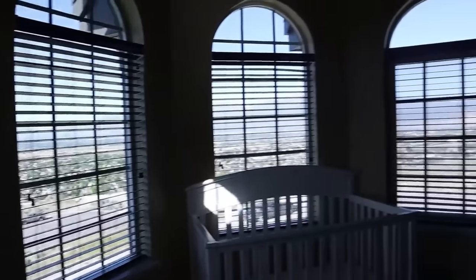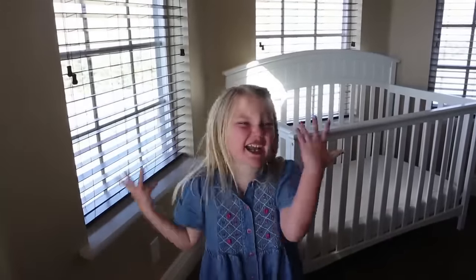This is actually the princess's tower. Look at those windows. She's Rapunzel trapped in the tower. Rapunzel, Rapunzel, lay down your hair.